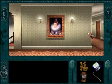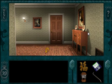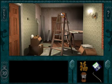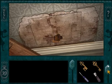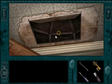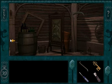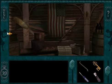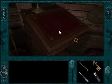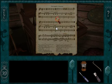Might as well go upstairs and, I wanted to go and look at those notes again. Yep. We're just walking around at 3 a.m. It's fine. Where is our desk? Here it is. Okay, let's see here.